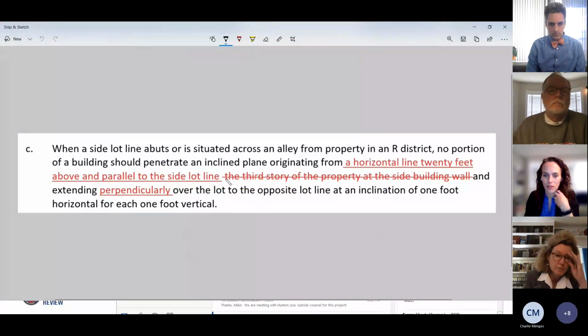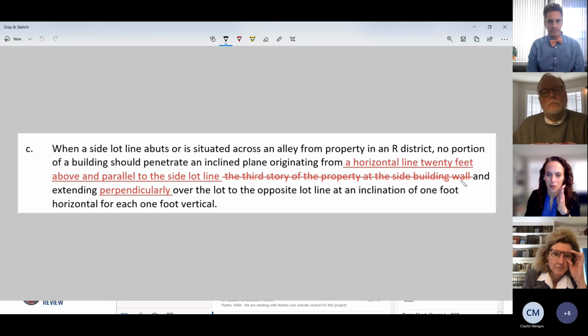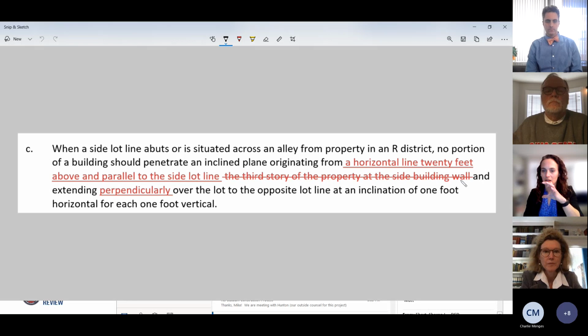And so the more detail or the more clear you can be on that would be great, because I'm struggling to understand it based on the materials. I think the main challenge is that the text right now says the incline plane originates from the third story of the property at the side building wall. That's sort of like saying it starts on the building that's going to be built. So we're saying let's have this inclined plane be related to the property line rather than to a building that doesn't yet exist, and where that story height can vary.